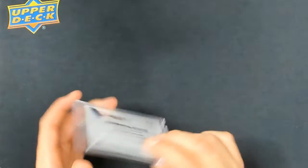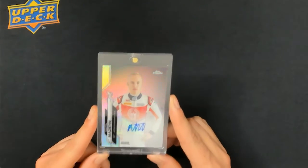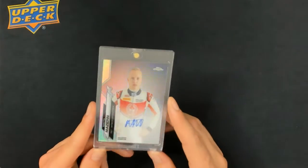There's some really weird numbering on these just because they didn't sign a lot. So just like that, you've got F2 guys like this, Nikita Mazepin. What's funny about this card is, he's kind of known in F1 as being the worst driver on the grid, which I find hilarious. He's no longer racing, but it's still kind of cool to have.